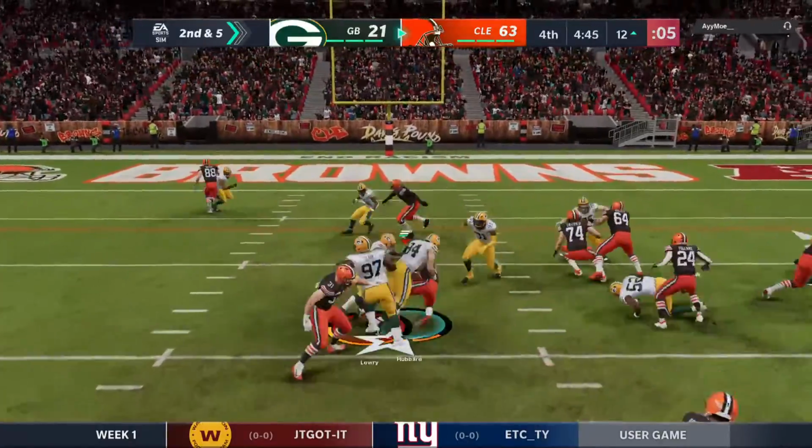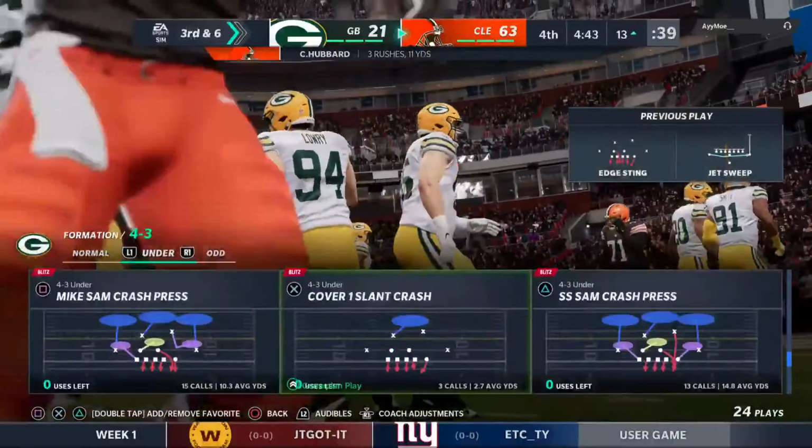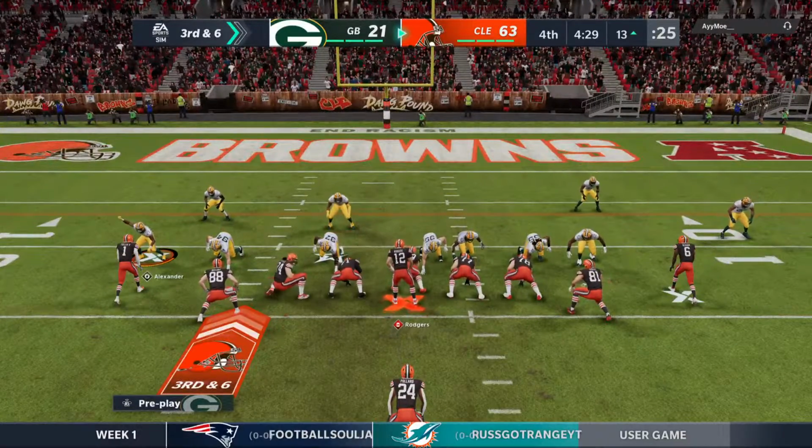And to give this time to the tailback. And he is met quickly in the backfield. Down he goes, folded like a lawn chair. A loss on that play, and now 3rd down gets tougher. 3rd and 6.